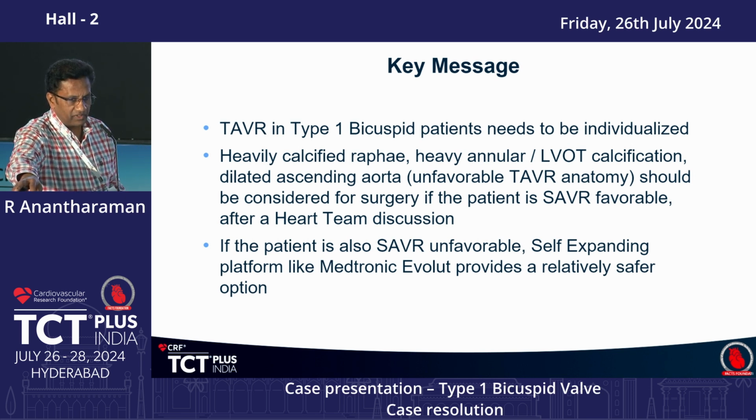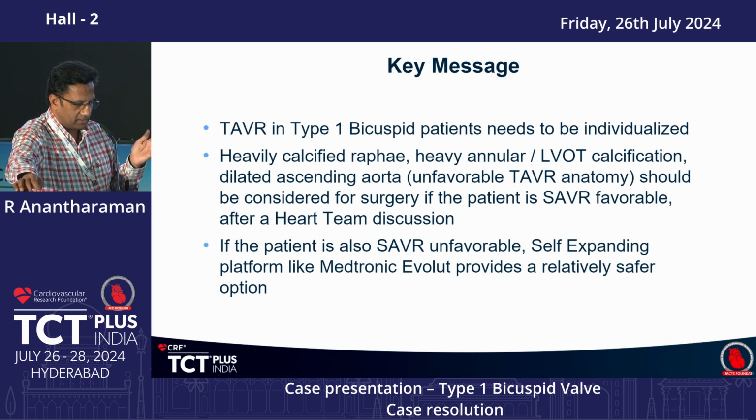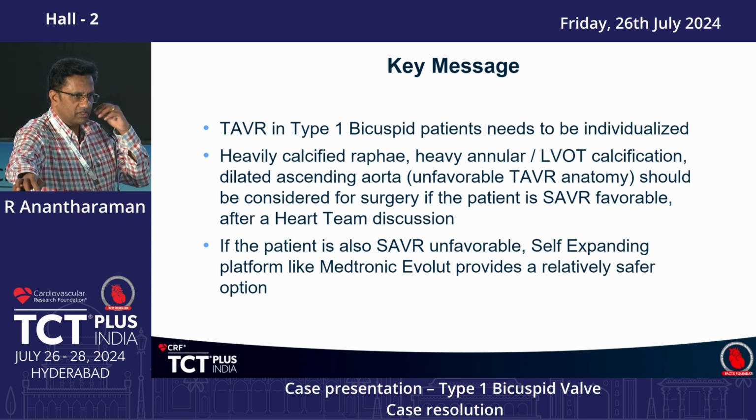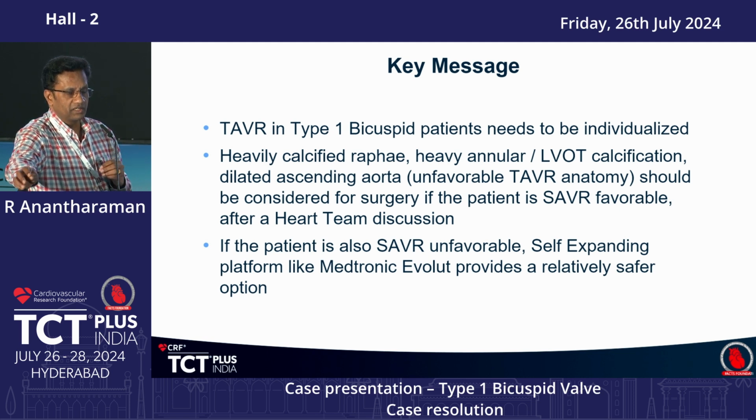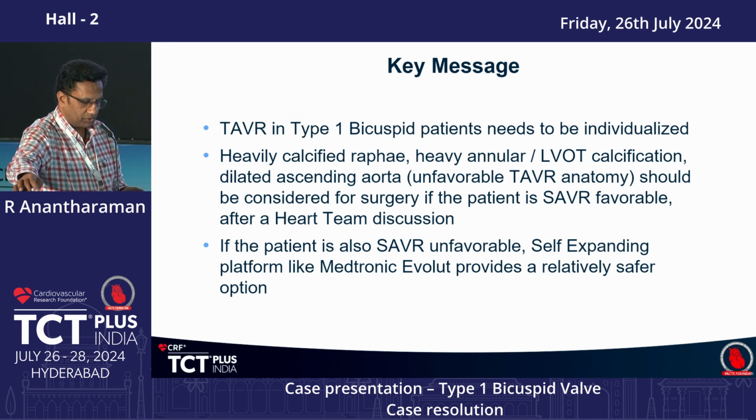Bicuspids, all of them are different, especially type 1 bicuspids are the difficult ones. They are difficult, and you need to look at the raphe. If the raphe is calcified CT-wise, as Sushil's group showed, it's TAVR unfavorable. We call it TAVR unfavorable because of the 30% mortality with those cases. So TAVR unfavorable ones have a good reason to be sent for surgery. If they are really not a surgical candidate, then do it, but do it with caution and tell the patients about all the adverse outcomes you can expect during the procedure.